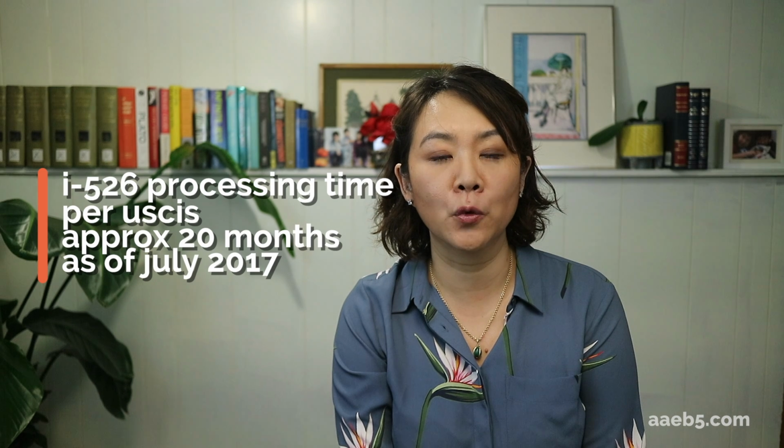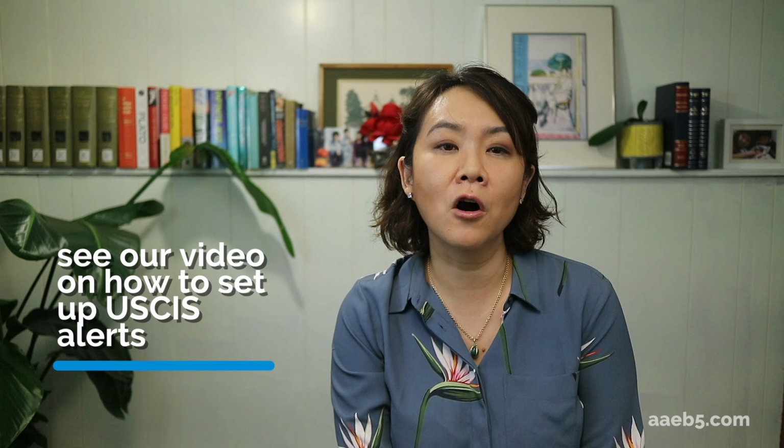Once all the source of funds is properly documented, your immigration attorney will file your I-526 petition. The filing fee for this is $3,675, but this is only paid for the single immigrant investor, so it doesn't mean the fees are multiplied by 4 if the investor has a spouse and 2 children, for example. As of July 2017, the average processing time for I-526s is approximately 20 months, according to the USCIS website. I've already uploaded a video showing you how to check processing times on the USCIS website and also how to set up alerts.